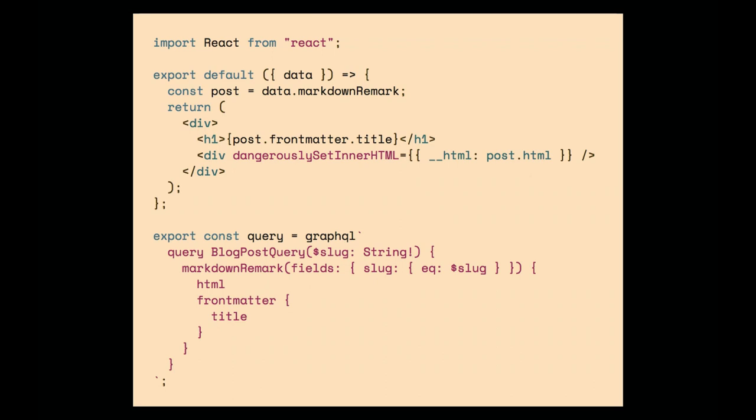But anyway, at the top you have a normal React component, and down below you have a GraphQL query, and it's getting passed a slug to identify which Markdown file to get. Then it grabs the transformed HTML for that Markdown file, and the title. Up top it puts the title in the H1, and then it puts the HTML in the div, and there you go.